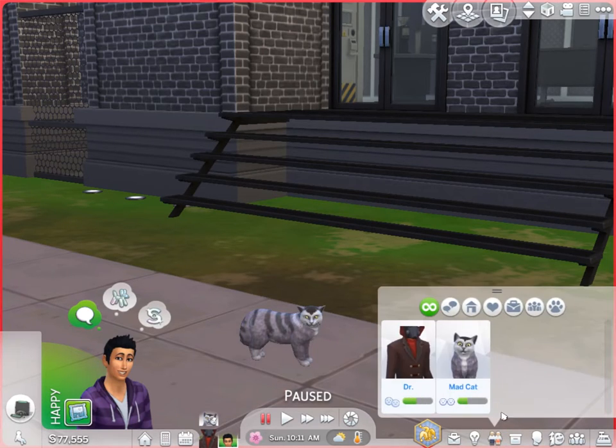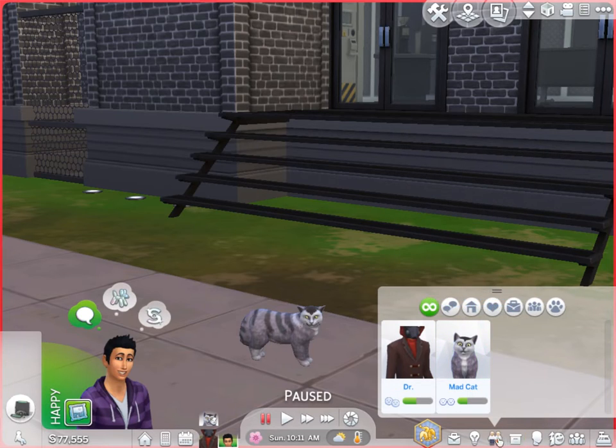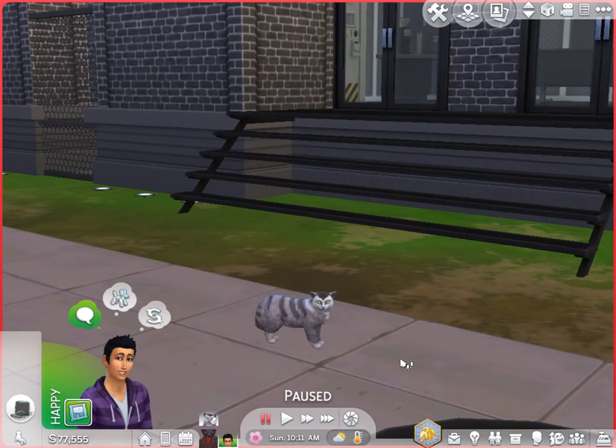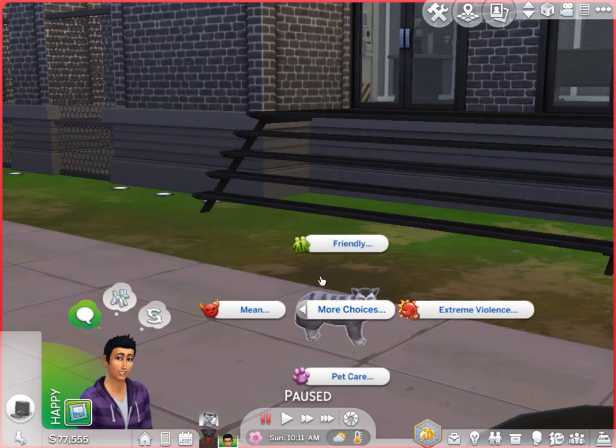I guess I gotta look at her this way. She is talkative, mischievous, and spoiled. I thought that would fit. And she also has a second outfit.